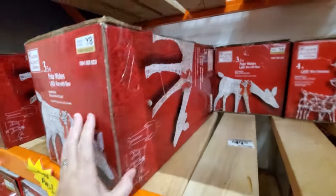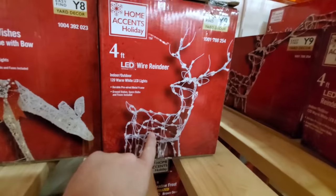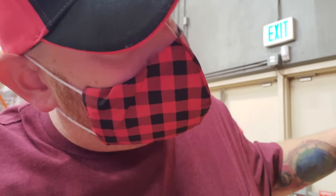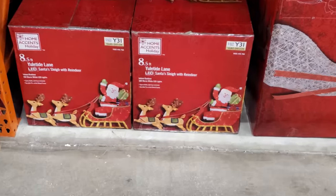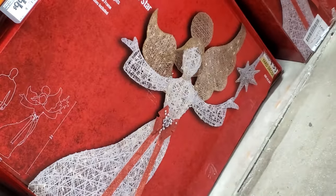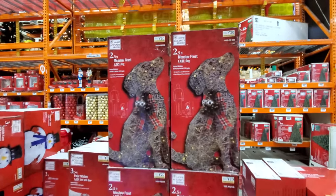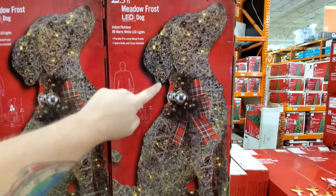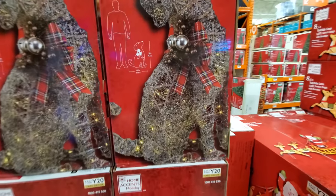I don't really like these too much. I mean, they look kind of cool, but it's nothing that I would ever buy myself, especially this kind right here. This kind's better than that one. They look cool when they're lit up in yards, but yeah, just not anything that I would ever get. Santa in his sleigh with reindeer. Oh, here's a giant, what do you call that, angel. We got Harry Potter's broom. Here's a better look at that meadow frost dog. Yeah, I don't know, I guess that's a green metal frame with what looks like frost on it.